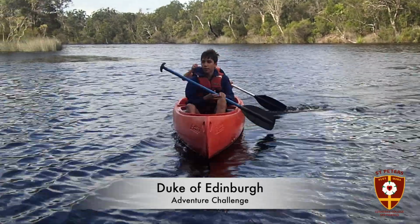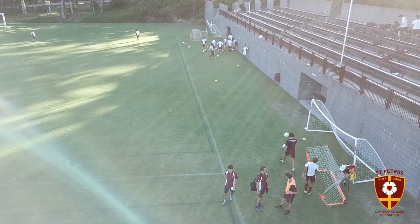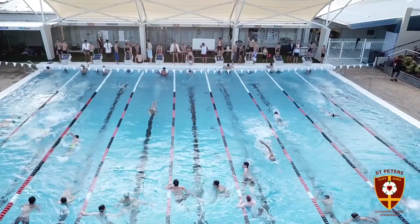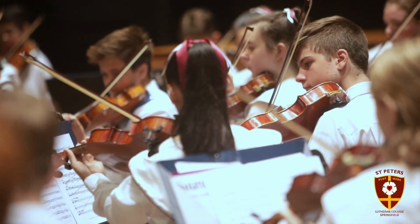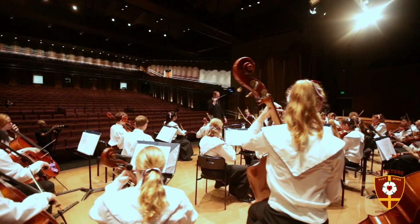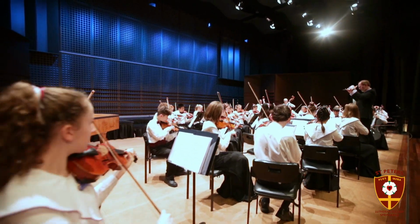We're very fortunate with our sport that because we're part of the wider, bigger St Peters community, our students can participate in the St Peters teams along with their Indooroopilly counterparts. Our musos get to participate with band camps and masterclasses with the musos from St Peters at Indooroopilly. Lots of opportunities in both the performing arts and in the sporting field.